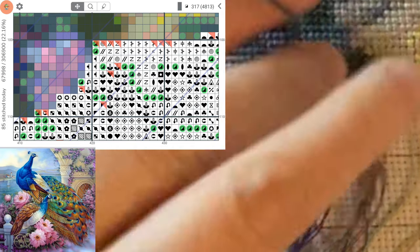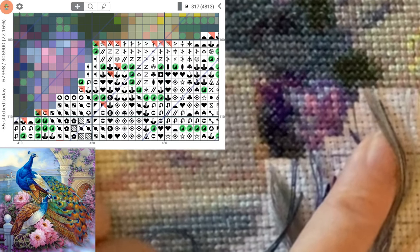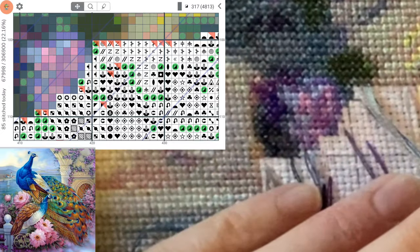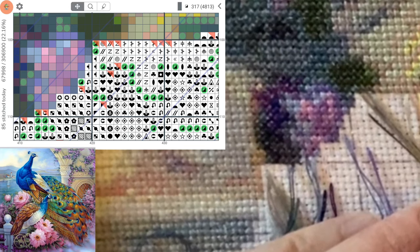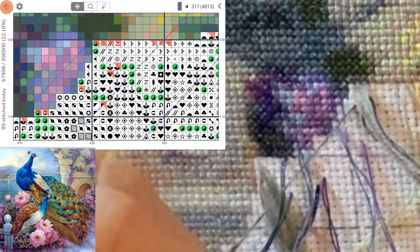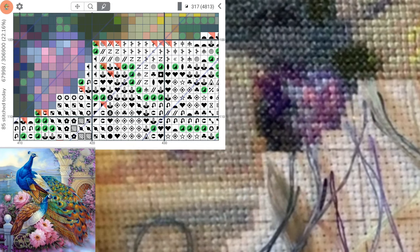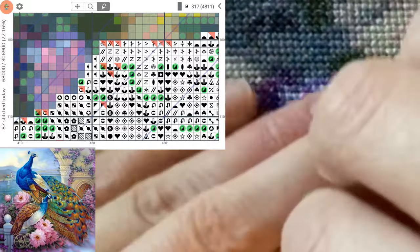Tell immediately it was beside the correct spot, not actually on it. Oh, I think, let me take a look. 2, 3. Yeah, I parked something wrong here. This is parked correctly now. One, two, three. Okay. So let's take a look at what else I've got here, I think.